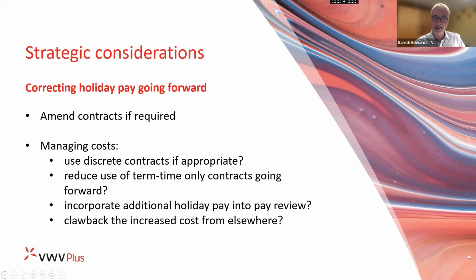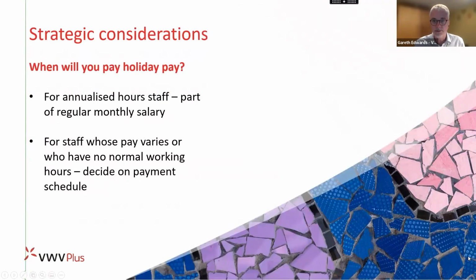So just looking at the next slide then, taking that forward, thinking about when you will pay your holiday pay. Obviously, for those who've got annualized hours, as Alice was saying, it'll be paid as part of your regular monthly salary going forward. So either the calculation is correct, or it might need some modification to take into account the 5.6 weeks, and then you'll be able to inform people going forward what their holiday pay is.